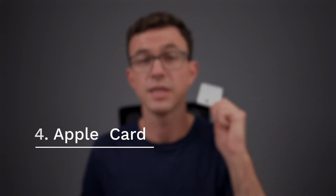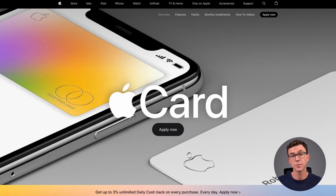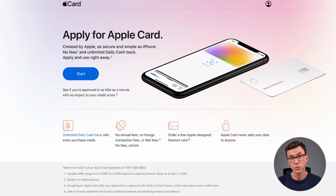Now moving on to card number 4, the Apple Card. So I have a review video about the Apple Card. I think it's a great card for a lot of different people. And the nice thing with this card is you can get accepted for the Apple Card if you have a credit score in the low 600s. Obviously, this isn't for everybody. You need to have an iPhone. So if you had an Android device, maybe go with the Capital One card and not with the Apple Card.